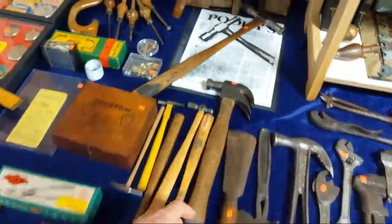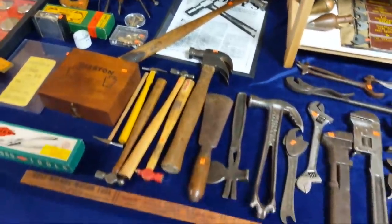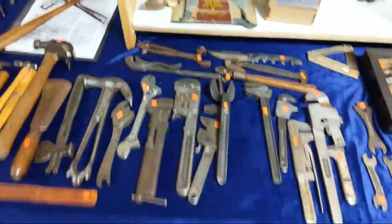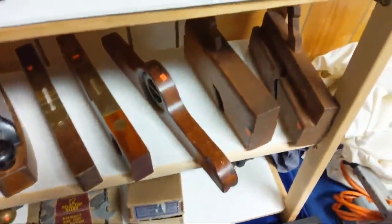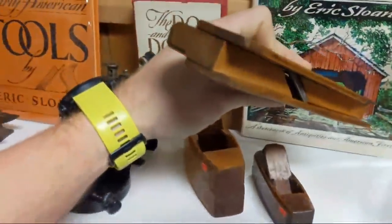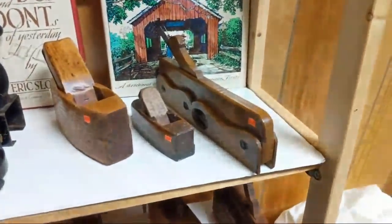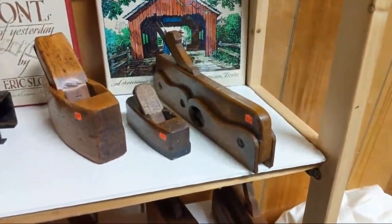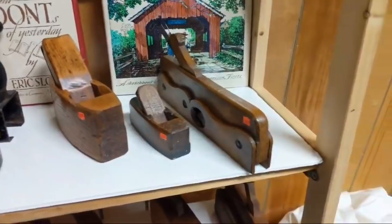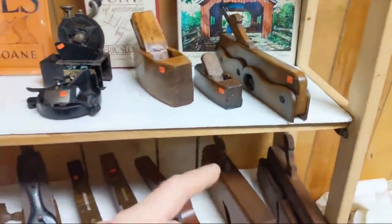Here's a two-headed hammer. Why? Because. Oh, I've got my eye on this spill plane here. This is pretty. See how the blade is at this crazy angle? That is a plane that doesn't do woodworking. That plane produces spills. And the spill is the curl that comes out of there, and that was what this did, it just produced that curl so you could light fires.